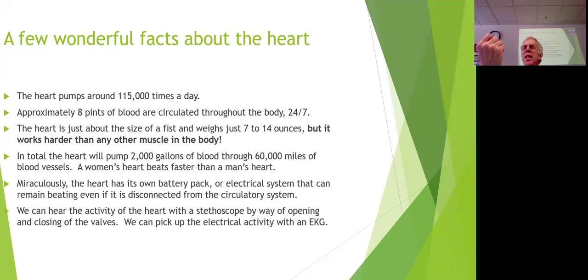And just to get an idea, it's about the size of a fist, your heart, and weighs 7 to 14 ounces. Hearts may vary in size, but it certainly grows as we start out small and when we grow up and mature. So 7 to 14 ounces, but it works harder than any of our other muscles. When you think about the big muscles of the body, our skeletal muscles, the human heart works a lot harder than any of those do.